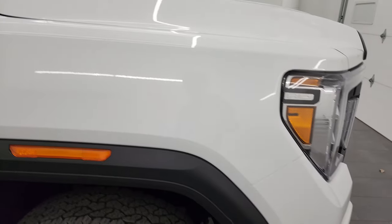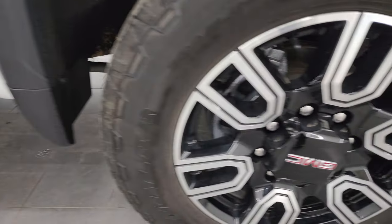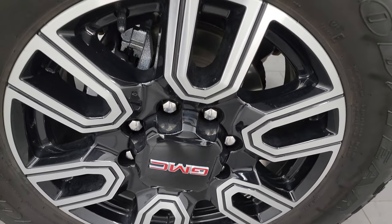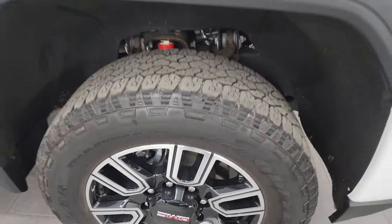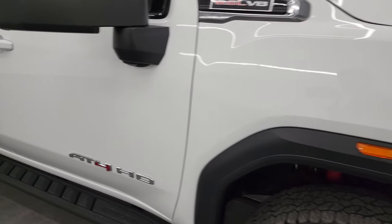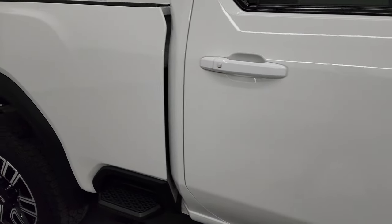Passenger side front fender is in great shape as well. No major dents or dings on there. And for disclosure here, front passenger wheel, no scuffs or scrapes on there. As you go down this side of this 2021 GMC Sierra 2500, take note of how clean that body is, how reflective and mirror-like that paint is.